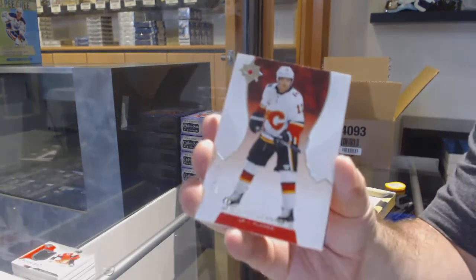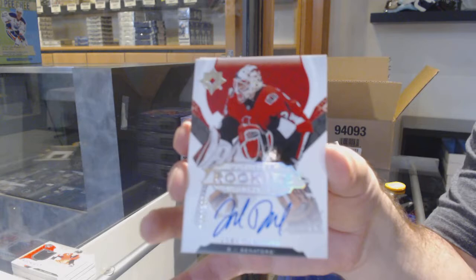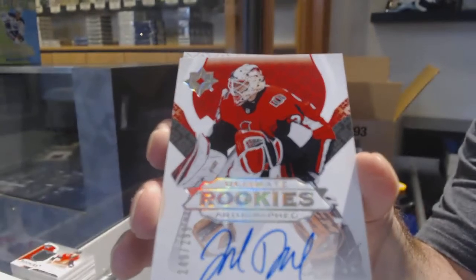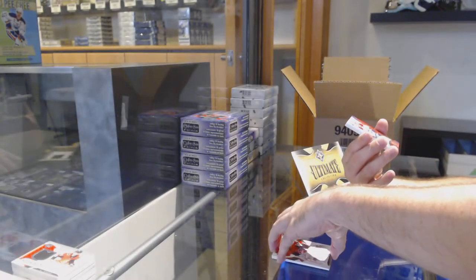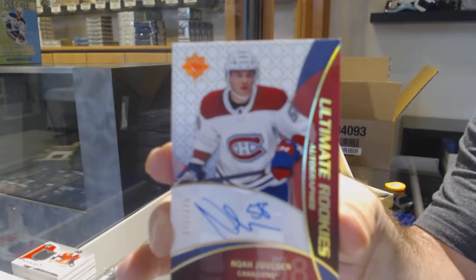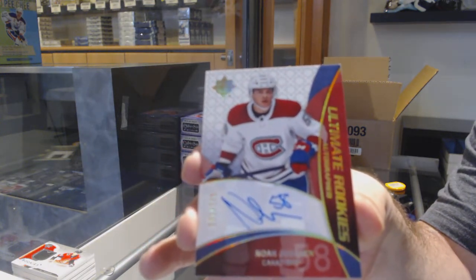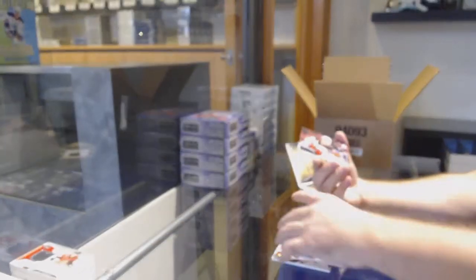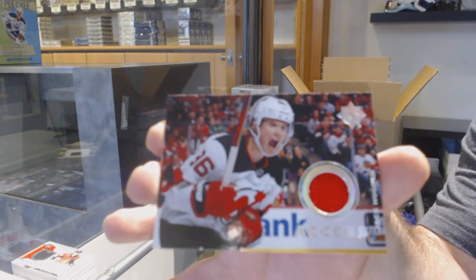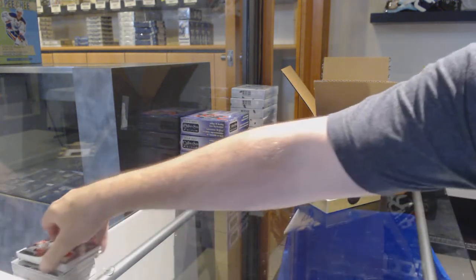We've got for the Calgary Flames, Johnny Gaudreau. Johnny. 299, Joey Decord. Rookie auto for the Ottawa Senators. Joey Decord. For the Montreal Canadiens, retro rookie auto to 175, Noah Juulsen. 175, Noah Juulsen. And we've got for the Devils, access jersey, Jack Hughes. Jack Hughes. Access jersey.